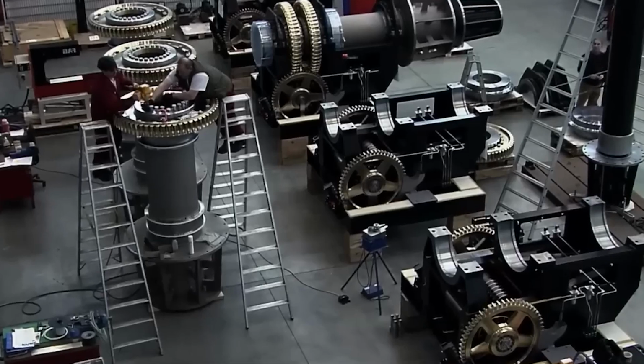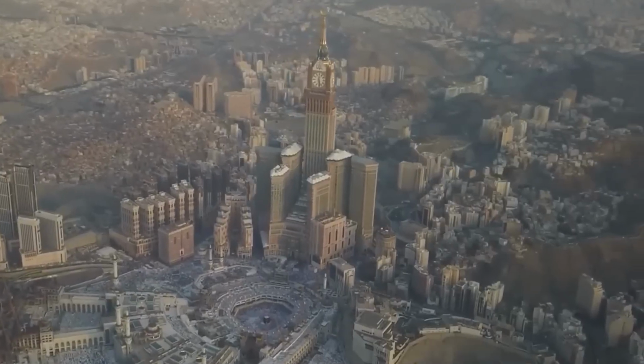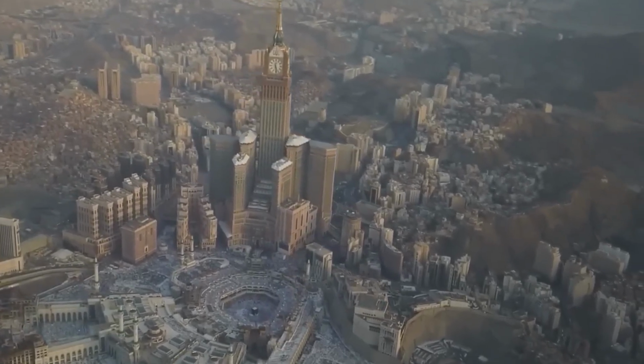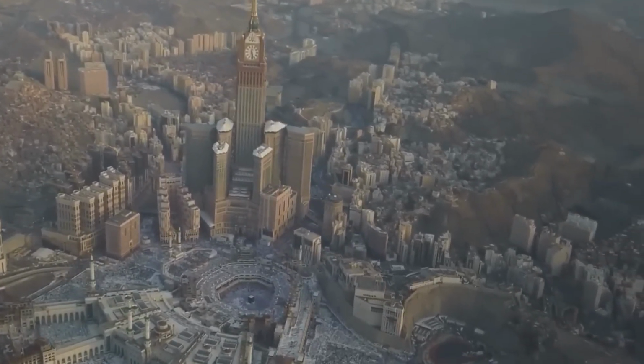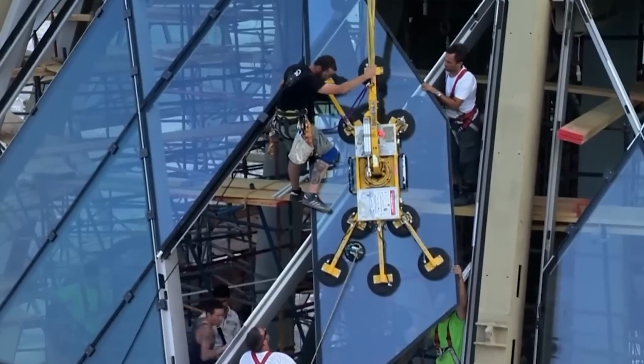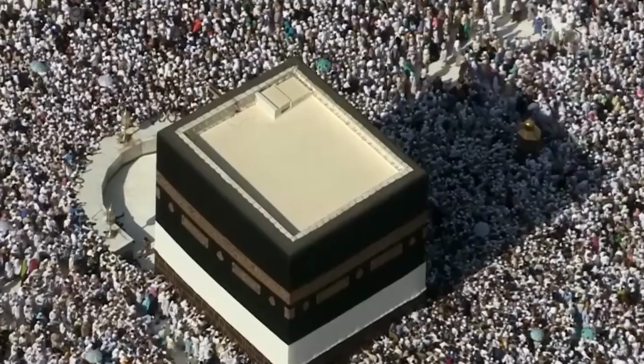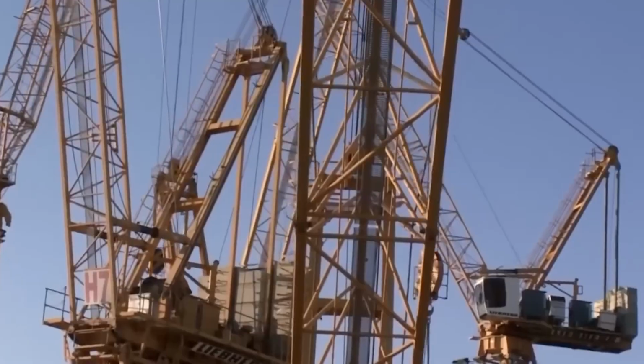When you think of Saudi Arabia, the first thing that comes to mind is probably oil. But there's another kind of gold that brings in billions every year: religious tourism. Thanks to Hajj and Umrah, the city of Mecca generates over $12 billion annually for the Saudi economy. Building the clock tower wasn't just an act of faith, it was a strategic move to supercharge this industry.